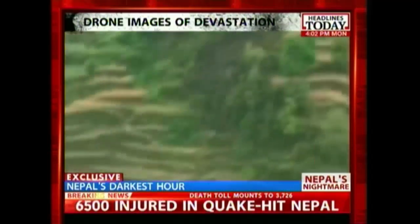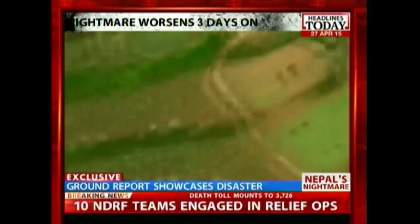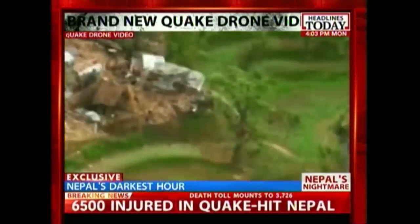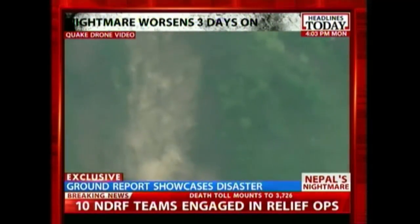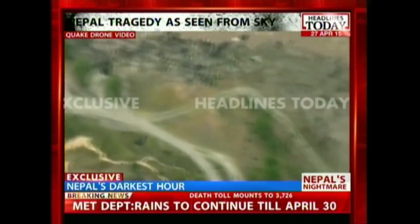These are aerial shots by an unmanned aerial vehicle from Nepal's disaster zone, and this shows the extent of the destruction. These pictures also give an insight into areas where immediate attention is required. This will help the authorities prioritize, especially in extremely difficult areas.